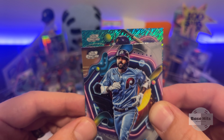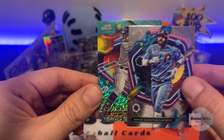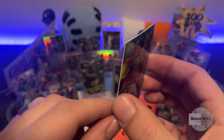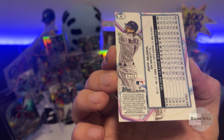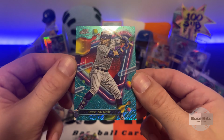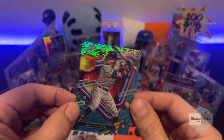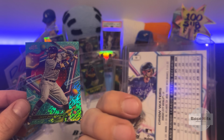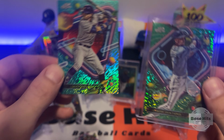All right, who are we ending on here? What is that? A New York Mets, I think. I do open those guys. Jeff McNeil out of 199. I think that's why I thought the last green was going to be a higher numbered one. So I'm thinking maybe the other green is more of a speckle, and this is the shimmer. Speckles out of 99, shimmers out of 199.